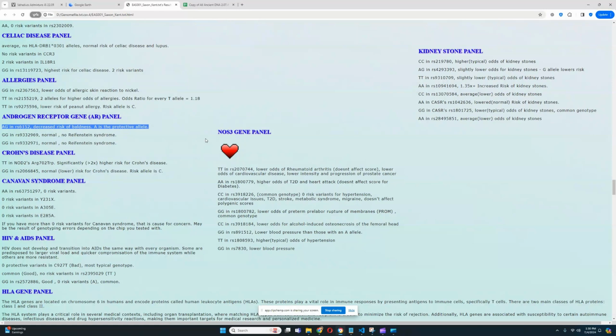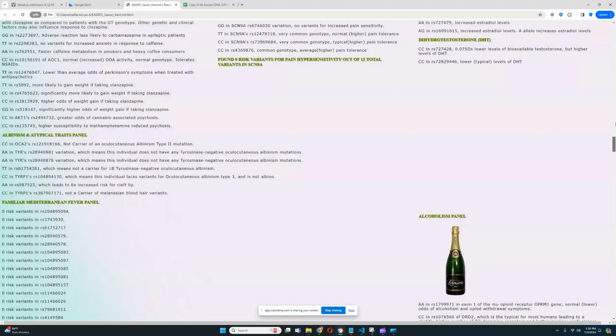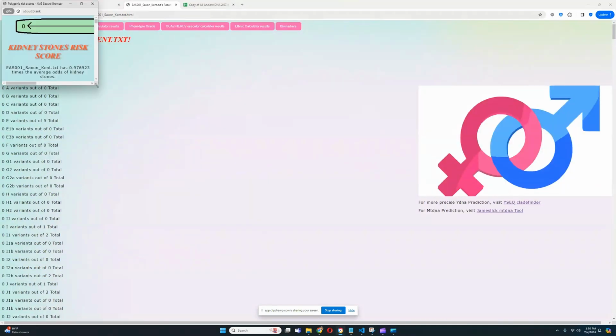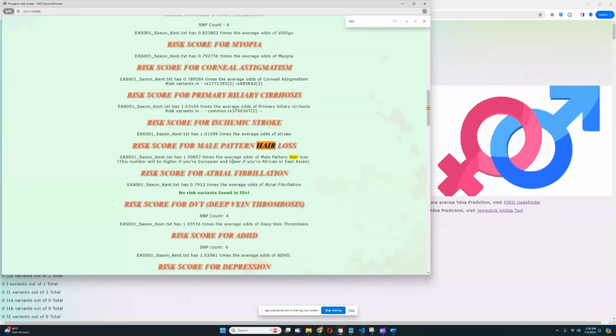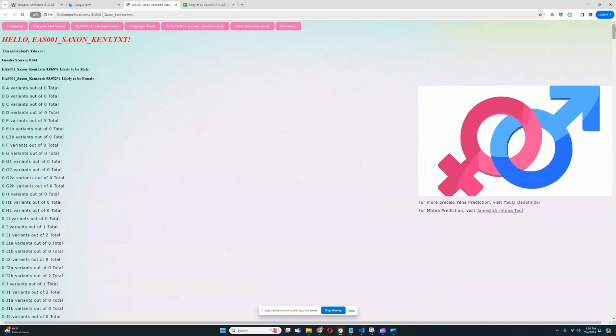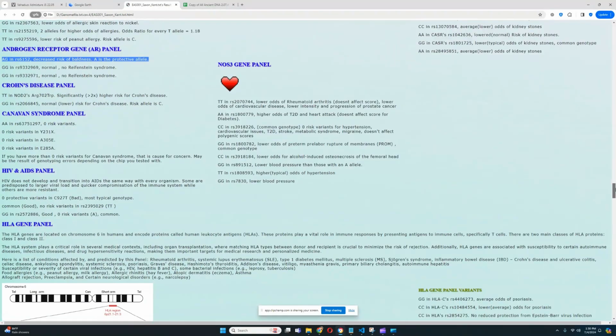But despite having the A allele here, she is scoring something like 1.5 times the average odds for baldness, I think. I don't remember. Let's hold on. I think it was 1.5. Hair. Yeah, 1.59. So she's scoring 1.6 times the average odds for male pattern hair loss, despite having this genotype. So all the other genotypes she has are essentially predisposing her to higher odds of male pattern hair loss.